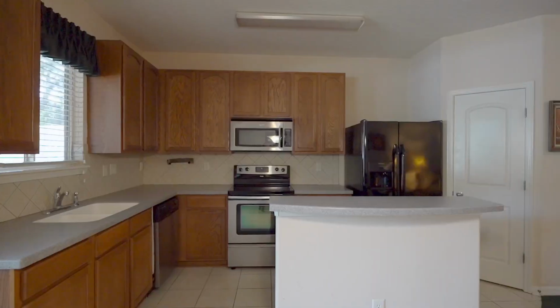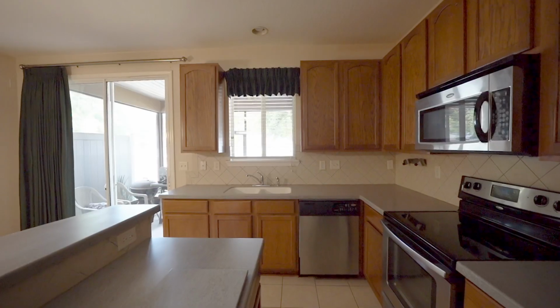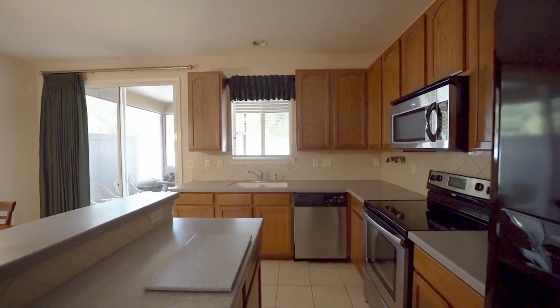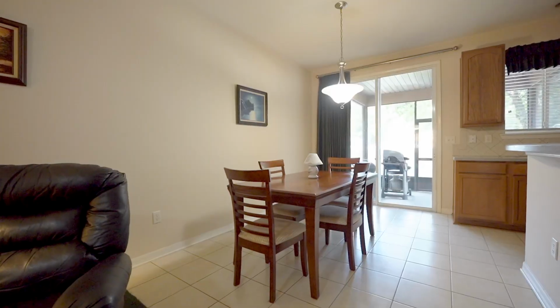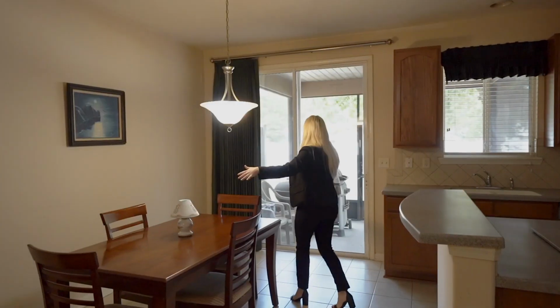It's got the stainless steel appliances, so you've got microwave, stove, dishwasher, refrigerator, a nice island here, open area. I really, really like it. Of course, you've got your open concept with the dining room.